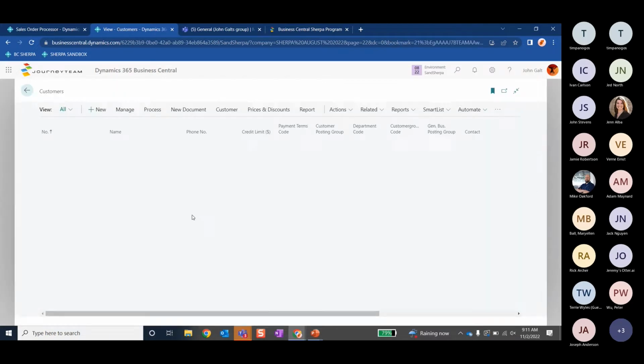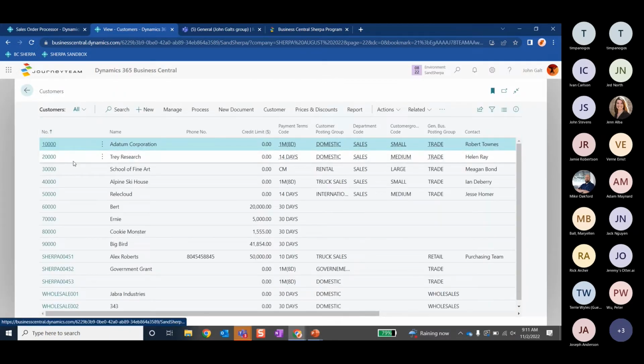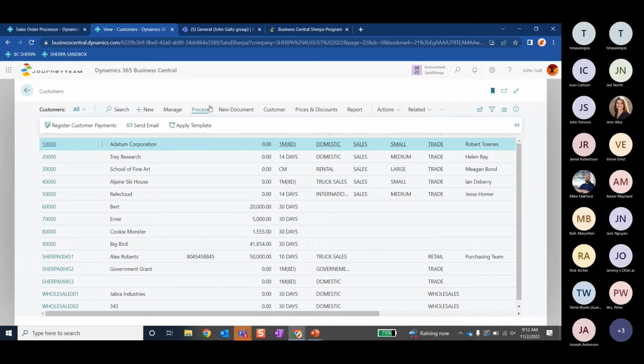On the customer list page, you can see this is a list of all of my customers. I have my number, my name. I have a credit limit, payment terms. Each of these screens as a list is actionable, meaning I can open it up. I also can process. There's actions across the top here that I can interact with that customer.